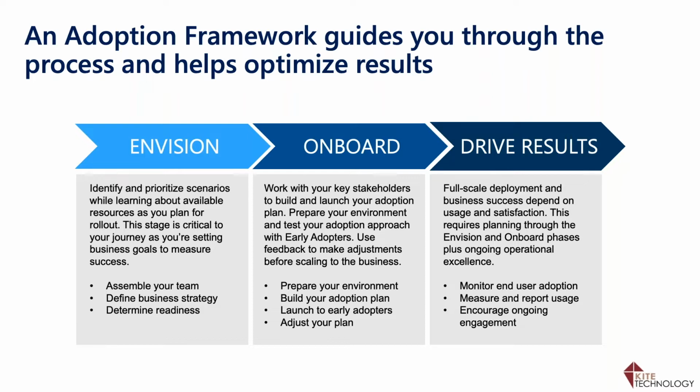Get things ready, do some testing, approach some of your early adopters, and learn how to make changes before scaling it out. Lastly, drive results is really talking about taking it to the full-scale adoption. Full-scale adoption comes with a couple of things. One, the actual commitment to using the technology. Two, it comes with understanding users' engagement and their adoption in the change. And then lastly, you want to be able to measure and report usage on what they're doing.